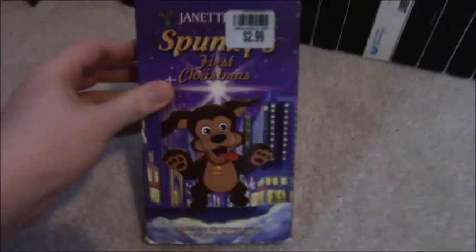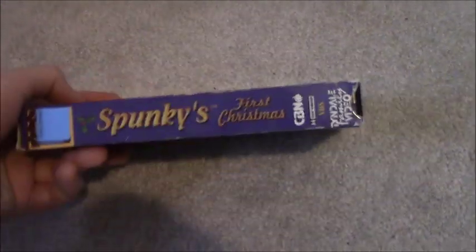Alright. Spunky's First Christmas. Has a Goodwill sticker on there, but I actually got this from Salvation Army. Back. This is by some company called Tyndale Family Video. Sticker label. The 44th week of 1997. It does say RVS right there.